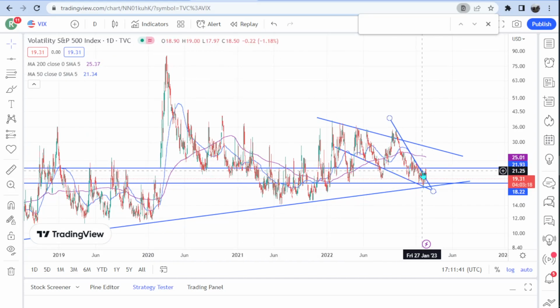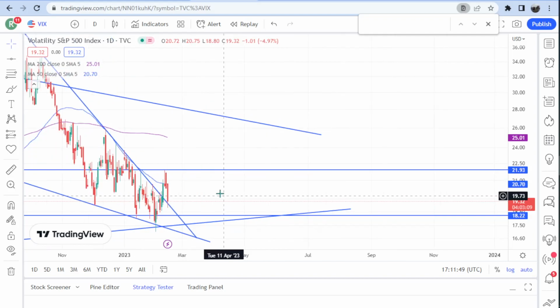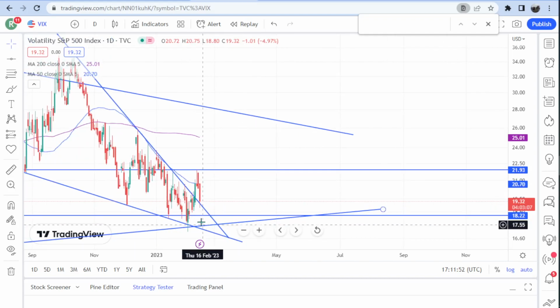So do note, if we do break out of this area, I do think that the VIX can run. But right now, the VIX is very, very wonky. It's doing all sorts of stuff. It might actually just pop right back into this triangle for all we know. And this might just be a fake out.